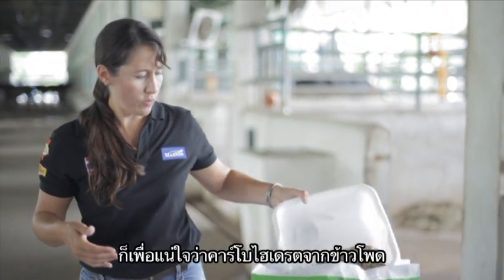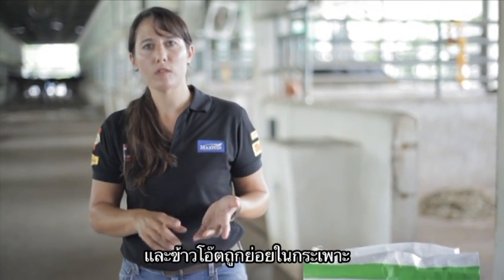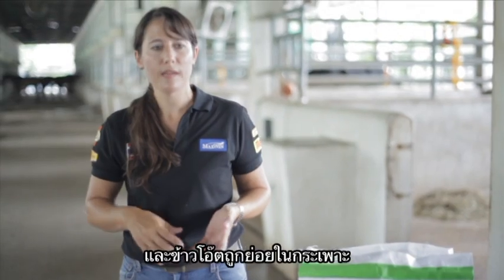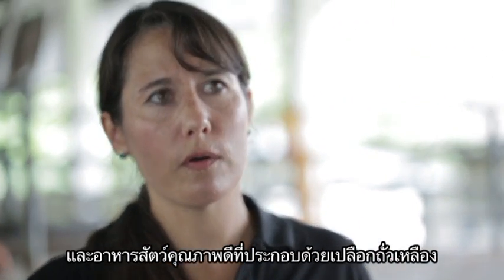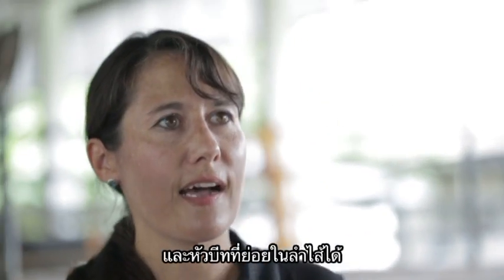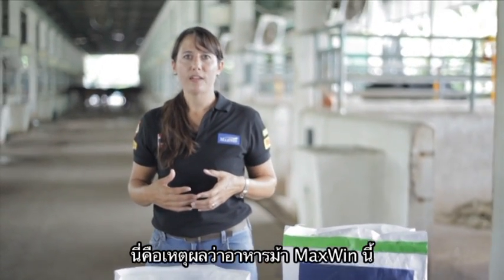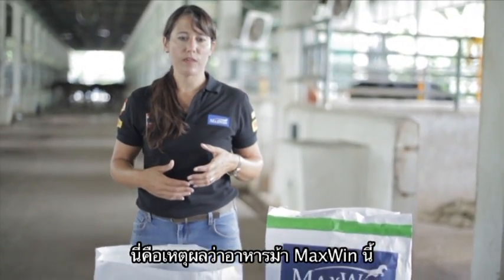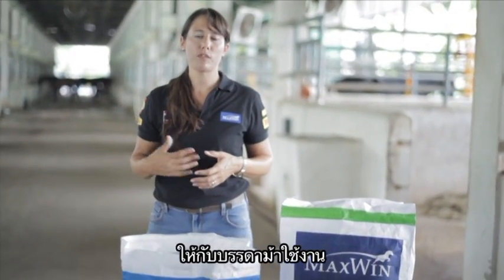struggle to do here, strive to do, is to make sure we have carbohydrate from the corn and oats digested in the stomach, and we've got fat digested in the stomach, and we've got really quality forage components of soybean hulls and beet pulp that again are digested in the hindgut. And so that's why we've combined these two feeds, and that's why these are the feeds that provide the best nutrition and the best energy for these working horses.